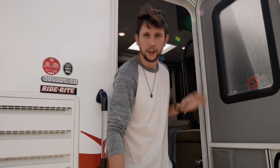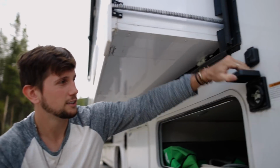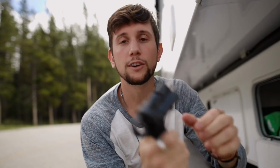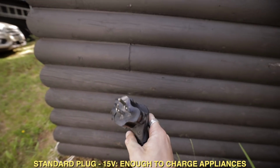Now, I'll show you around the outside of the RV. When you stay in a campground or you have a house that you could plug into, this is what you're going to use so that you don't need to run the generator and use a ton of gasoline, which is obviously expensive. So you take this, plug it into this, it's got this weird 3-prong, twist it on, and now you have this. So if you're just plugging into a house, you would just put this adapter on, and as you can see here, it's your standard plug. This will give you 15 volts. It's not enough to power the aircon or the heating in the RV, but it'll charge all your appliances. It will allow you to use the microwave.